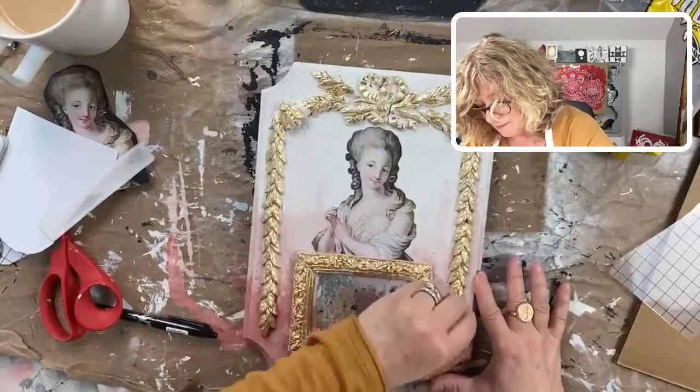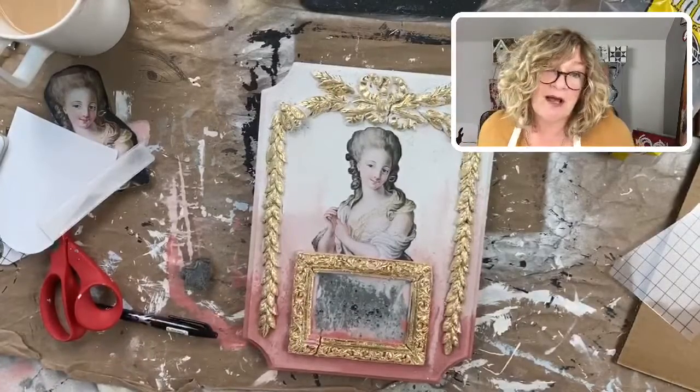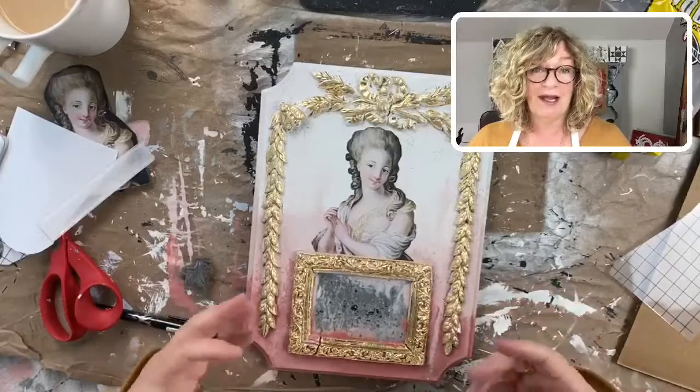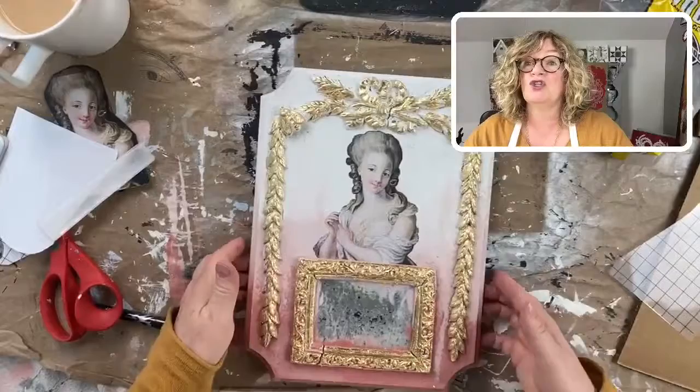All right. And when I'm done with this, after I apply the wax, if I go back and look at it and it still looks too bright, I can go back even through the wax with the steel wool. So don't worry about that.